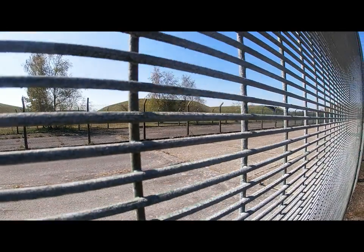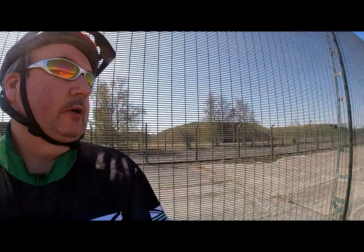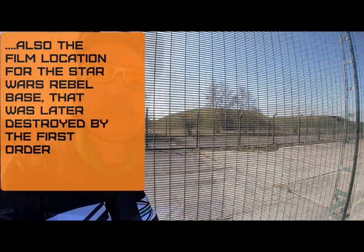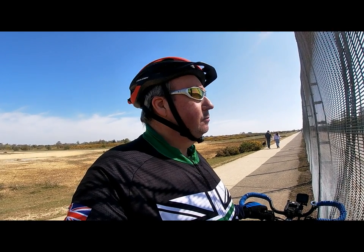So I don't know if you can see between the wire there, but this is still an area of high security, and at Greenham Common Air Base, because these were the cruise missile silos that people were complaining about. So apparently back in the day, on this site, there was 96 cruise missiles held here.